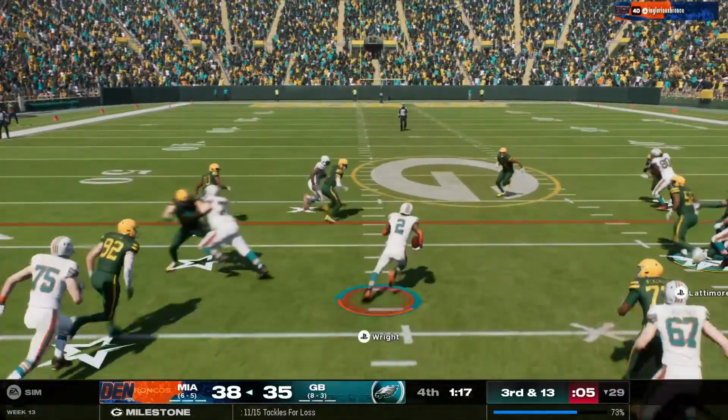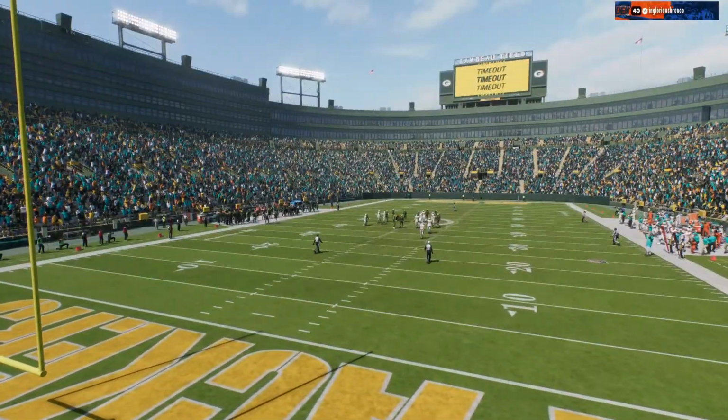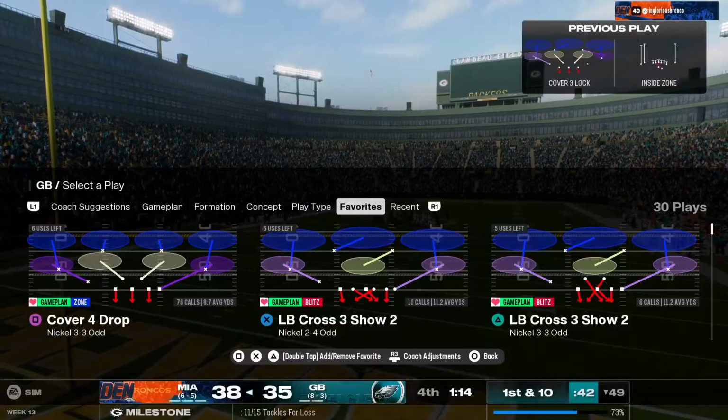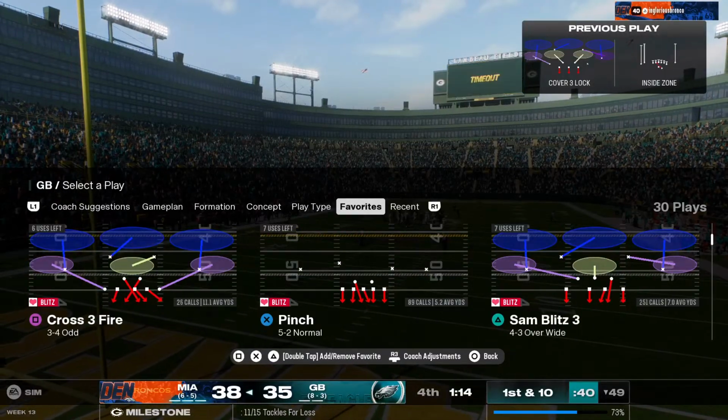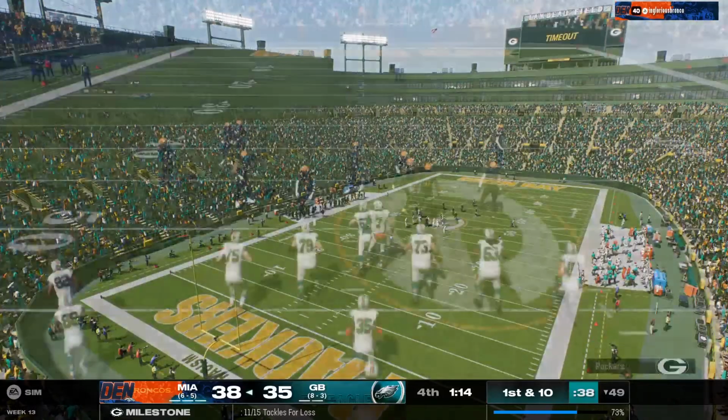Head up. This is right, and he'll be taken down as he takes it just shy of midfield. The Packers go ahead and use the first of their timeouts. They'll be disappointed there after giving up the first down.